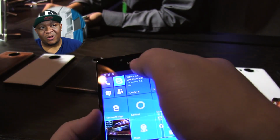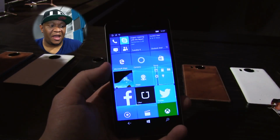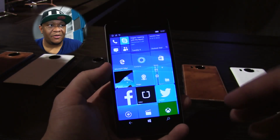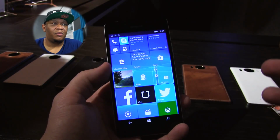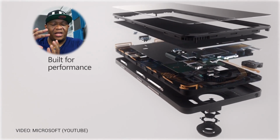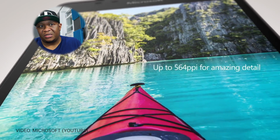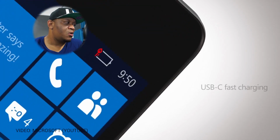Here, not only is the Windows Phone OS not known to be power hungry, it's a 3300 milliamp battery. And then on top of that, it's removable. So the fast charging bit gets moved to the very end of the spectrum, and I like that about it. And of course, they both support wireless charging as well.